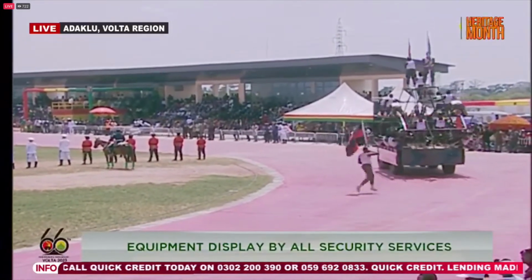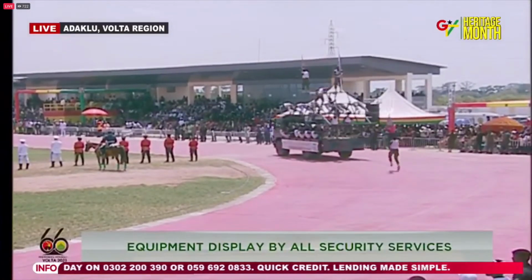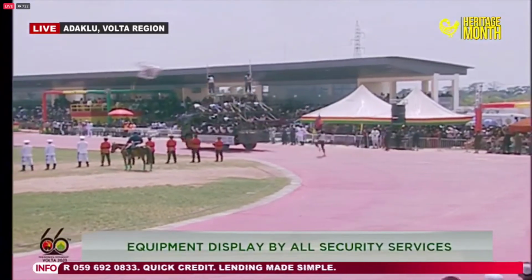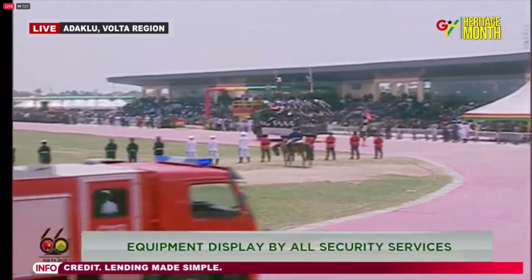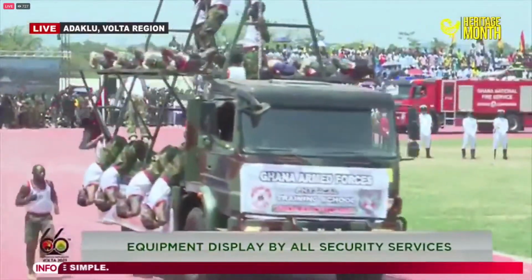Distinguished guests, ladies and gentlemen, approaching the dais now is the Ghana Armed Forces Physical Training School mobile vehicle. They are conducting a series of displays on board the mobile vehicle.